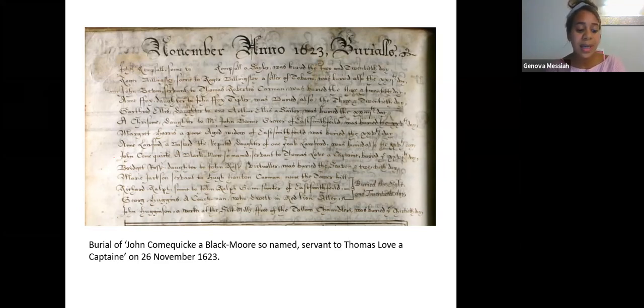We have an Isabel Peters, a Black Moor lodging in Blue Anchor Alley in 1616, and Anne Voos, a Black Moor wife to Anthony Voos, a trumpeter, on the 24th of April 1618. And this is also an image from one of the parish records of a John Cumquick, a Black Moor so named, a servant to Thomas Love, captain, on the 26th of November 1623.